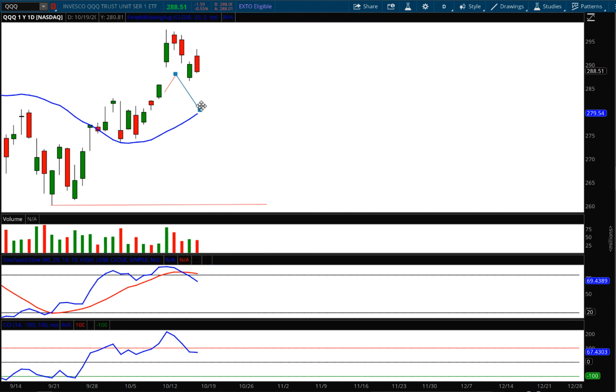I'm going to duplicate that line, make it a little bit easier for you to see how I'm drawing my targets. And then all I'm going to do is move that on over with the end of the line being my forecast. And I'm going to announce that for you here shortly. The end of the line is going to be 281.81 to end on October 22nd.